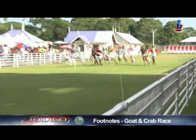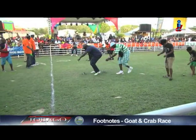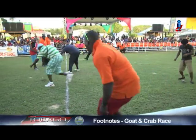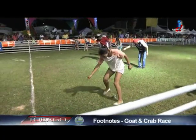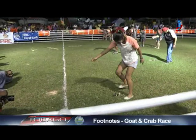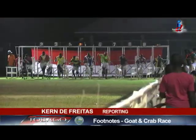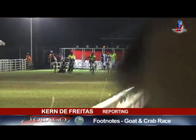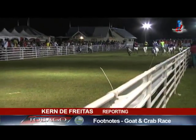After the goats have had their time on the track, the eyes turn to the crab races. Blue crabs are persuaded to make their way out of the circle. This race stirs up a bit of excitement. The Boko Goat and Crab Race Festival is a significant contributor to tourism, culture and community development in Tobago. And with the continued support of the Tourism Division, it will remain a staple for the coming generations to enjoy.